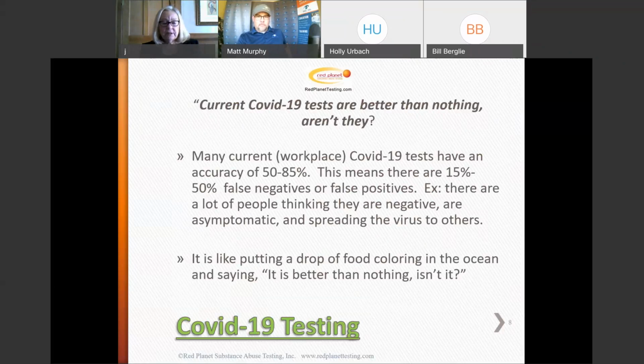We get offers almost weekly from companies selling COVID tests. And again, we only want high quality products. Most of them have an accuracy rating of 50 to 85%. So you're thinking, well, okay, but what does that really mean? It means that 15% to 50% of the people are running around with false negatives or false positives.